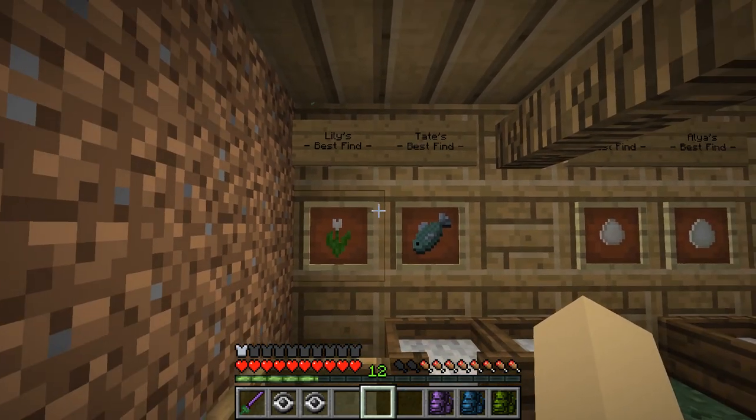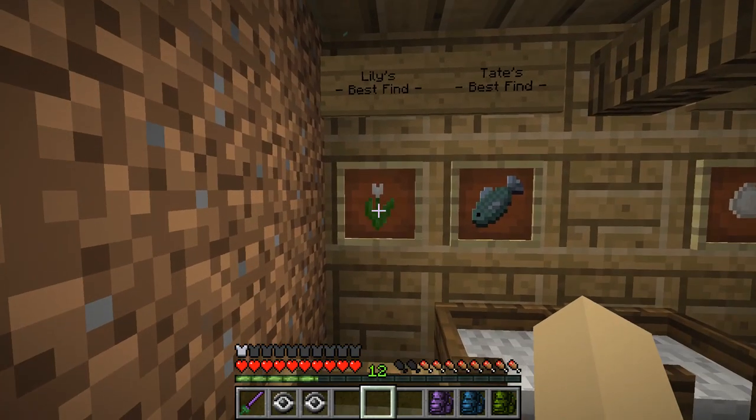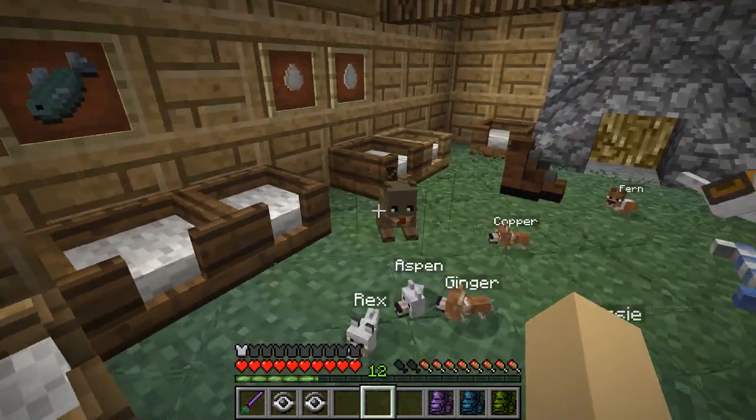And then we will change out these finds depending on when the puppies find some even more awesome items. So like Lily this time, she found this really pretty little itty bitty white tulip. Tate had an entire stack of fish in his inventory.